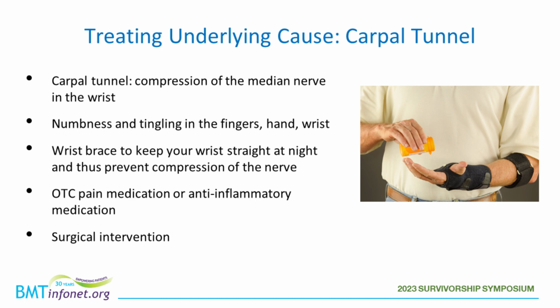So for treating underlying cause, let's talk a little bit about carpal tunnel, because I would say half the patients that come to me with peripheral neuropathy symptoms, it ends up being carpal tunnel. So carpal tunnel is pretty common. It occurs in 3 to 6% of the general population.